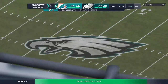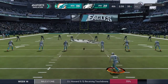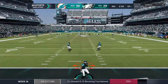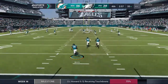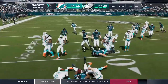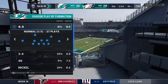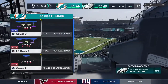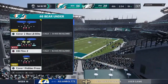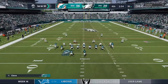Extra point splits the uprights, and the lead will swell by 1 more. Eagles 20. The kickoff unit is out on the field, and they will send this one away. Fielded just outside the goal line. And good coverage there on special teams as they'll get him down shy of the 20. First and 10 at their own 19-yard line. The Eagles offense set to begin their next drive.